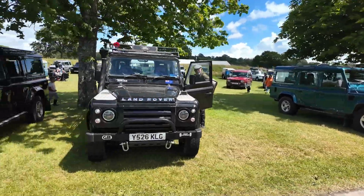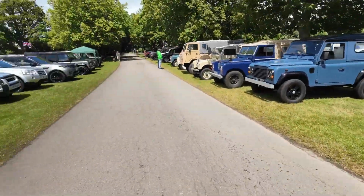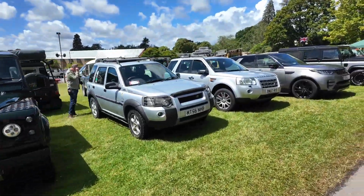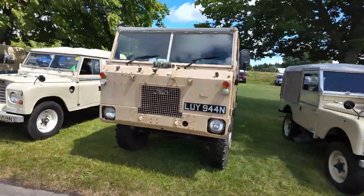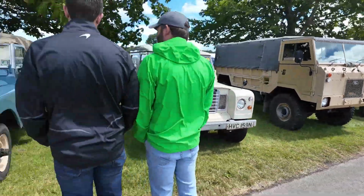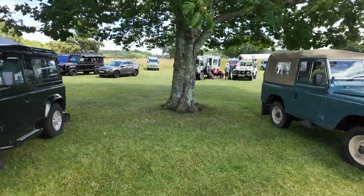The Evoque. Not seen many of those at the show today. Plenty of Defenders, plenty of Range Rovers, plenty of Freelanders. Another one not seen much of, Forward Control. Very cool looking thing. Look at that over there. That snuck in, didn't see that coming this morning.